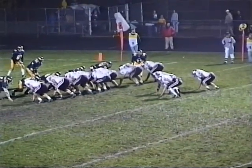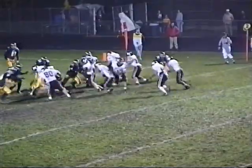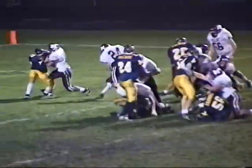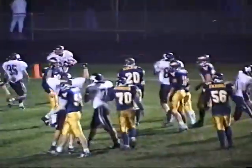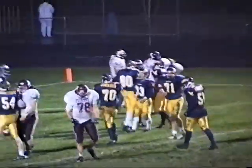Wishbone formation ends in tight. Jason Beard takes the snap, handoff, second man through. He's in. Between the tackles, into the end zone, touchdown. What a run by Kelly, right up the gut.